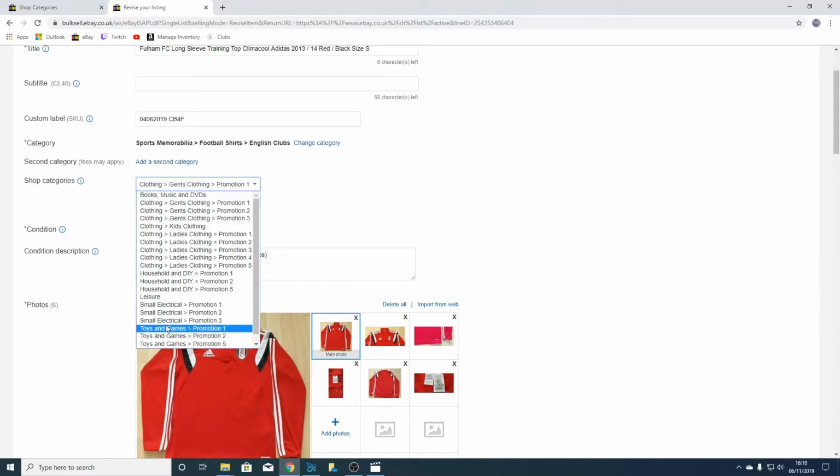You probably could do with looking at it, but they've been quite good for the last couple of years. But I have these subsections here: promotion 1, promotion 2, promotion 3, sometimes up to promotion 5. And the reason I have those is for when I do sales every month, markdown sales. In my markdown manager, I have a rule that selects everything in promotion 1.